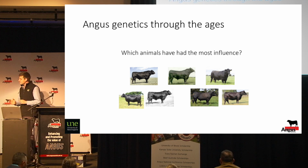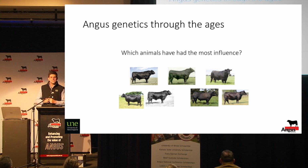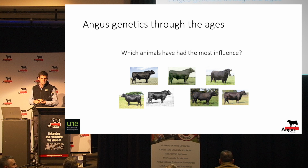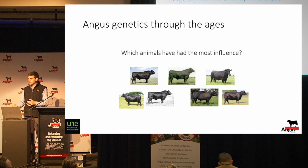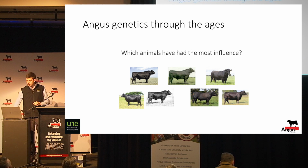So because this is Angus through the ages and it's the 100-year anniversary, I thought I would actually have a little bit of a play and think which animals have had the most influence of the Angus breed over the last 30 odd years. And so we all have heard of certain different bulls, but I just wanted to see which ones actually have the biggest influence. Now, it might not be the bulls that had the most calves, but we can actually have a look to see which ones have been.